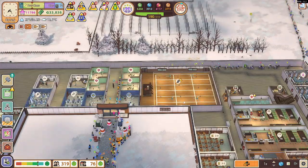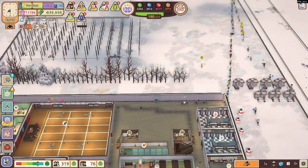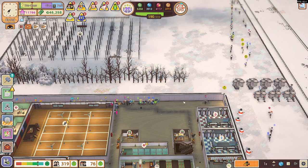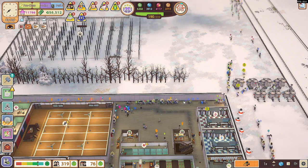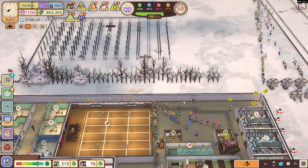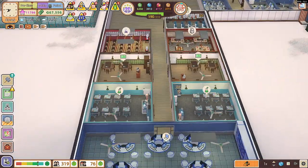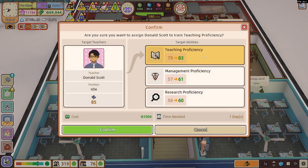Why are you running your bikes for my school? Why is it so dirty? I also need to get a cleaning cupboard over here. Sure.